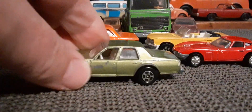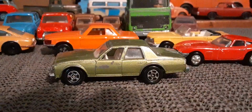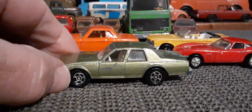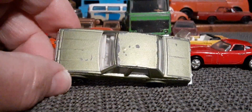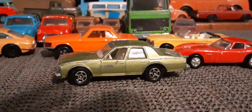And here's a civilian version in green of the same Caprice. A little bit of playwear. I love the color on that. Still an awesome car.